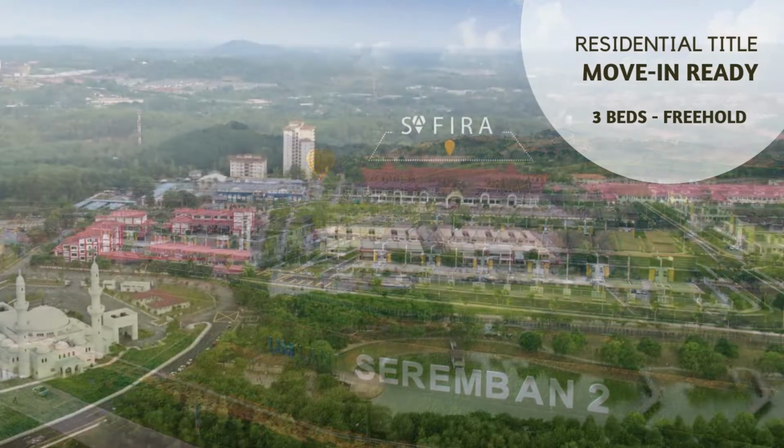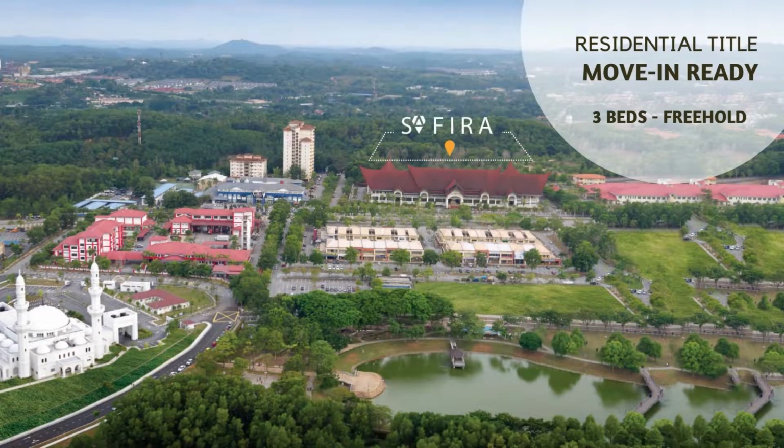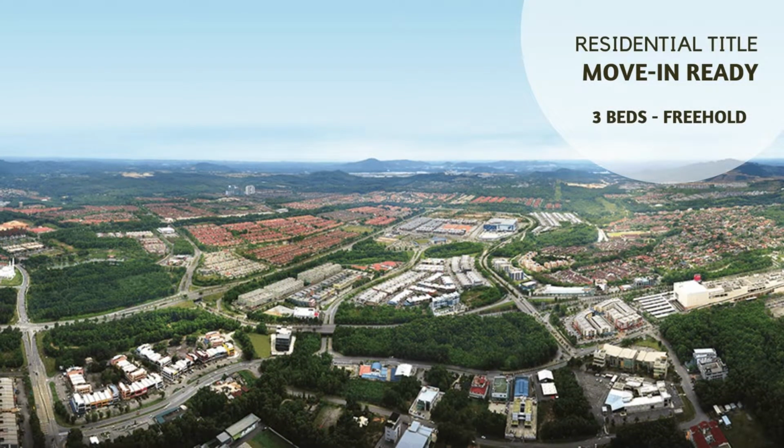Seremban 2 is the focus of many residents and buyers around the Klang Valley due to its planned and rapidly growing facilities and development. The population is expected to increase from the current 60,000 to 100,000.